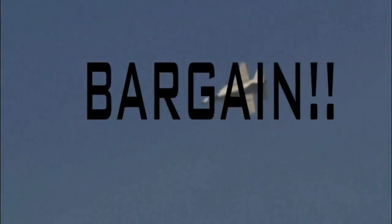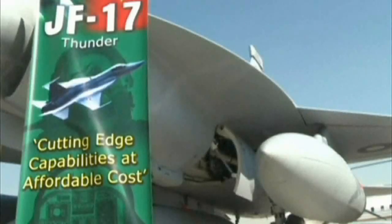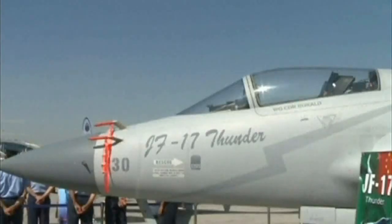3 JF-17s will cost the same as 1 F-16 fighter jet. Considering Iraq recently bought 18 F-16s for $3 billion, can you really afford not to buy one? Just make sure you know where you're going to park it.